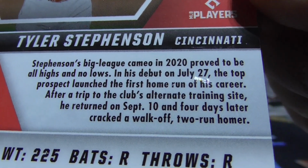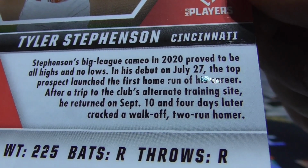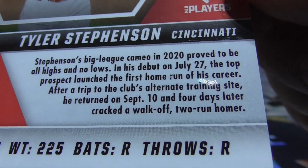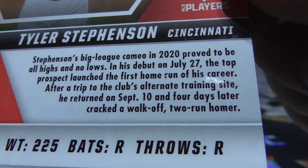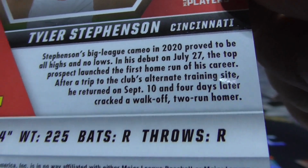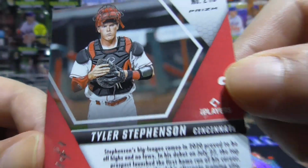Stephenson, big league cameo in 2020. Proved to be all highs and no lows. In his debut on July 27th, the top prospect launched the first home run of his career. After a trip to the club's alternate training site, he returned on September 10th and 4 days later cracked a walk-off two-run homer. Pretty sweet, guys. One of one. Let's do this.